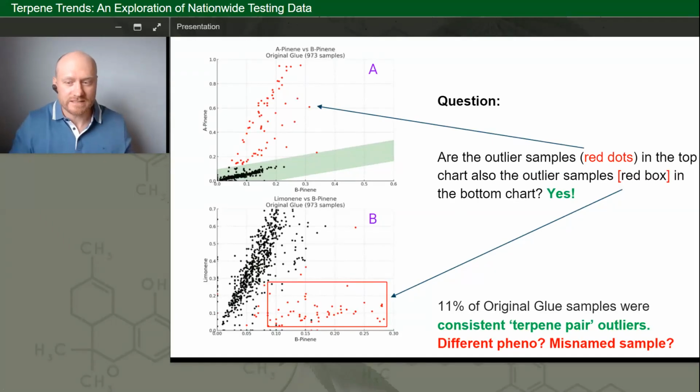It could be that they're different phenos. It could be that they're misnamed samples, and they're not actually original glue. But we do have this data, and we see that there are some ways in which we can identify outliers.